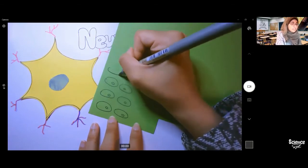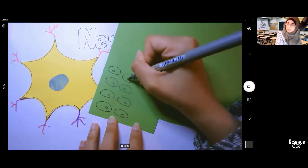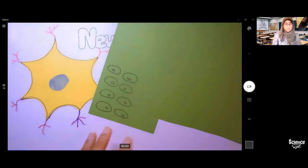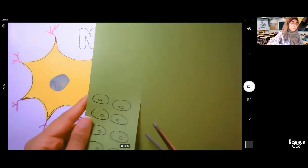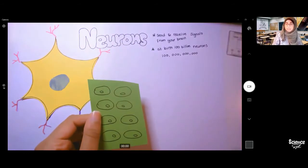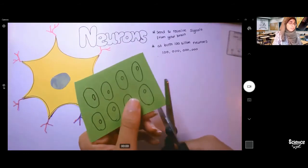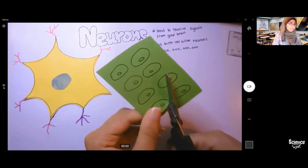Once we've got the basic shape, then we'll start adding the arrows and labeling everything, and I'll show you all the different parts of it. So let's cut this out first of all. And this tail has a special name. It's called an axon. A-X-O-N, axon. So let's cut this out.